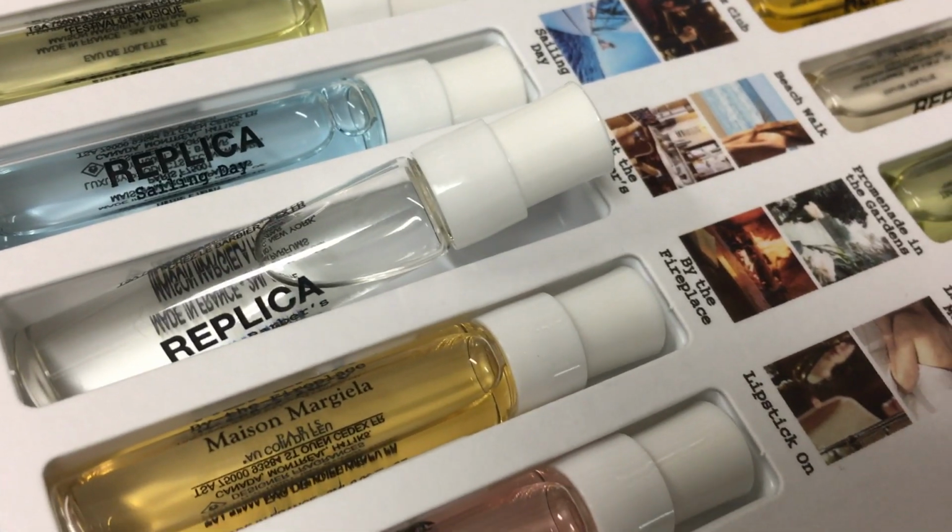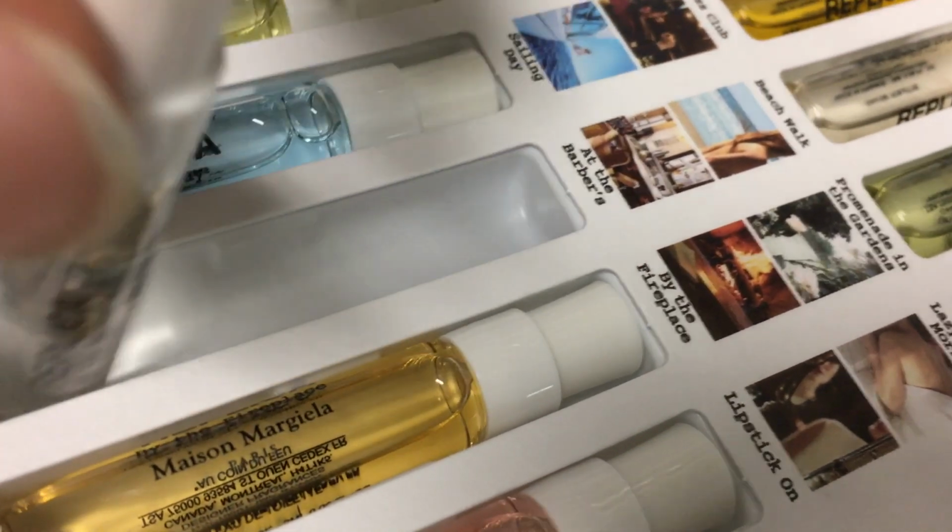Now, next up is At the Barbers. And again, very nice execution of a place and time. This to me smells like literally a shaving gel that I use when I shave. Yes, it smells nice, but just like Sailing Day, for something that's this vanilla, if you will, I don't know if it's worth the price point. Nothing fancy here at all. For me, not bottle worthy.